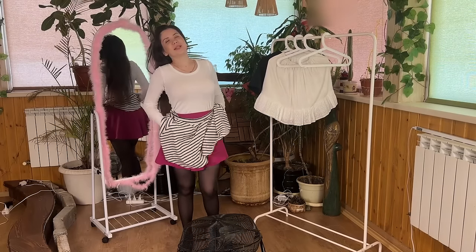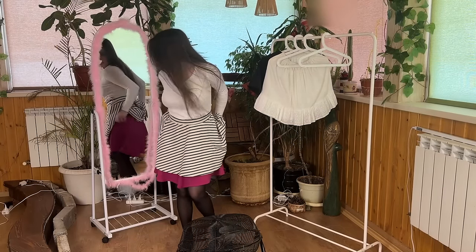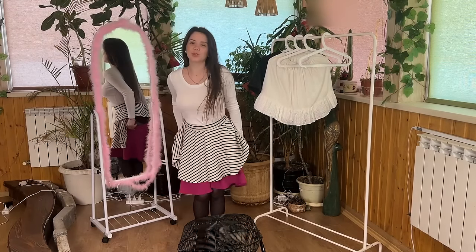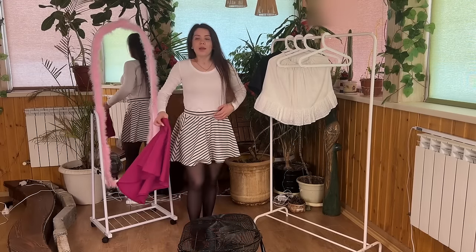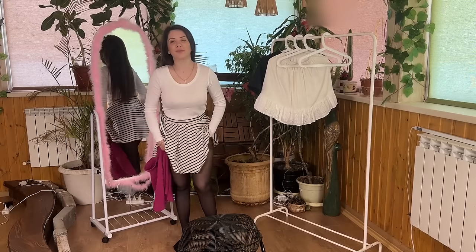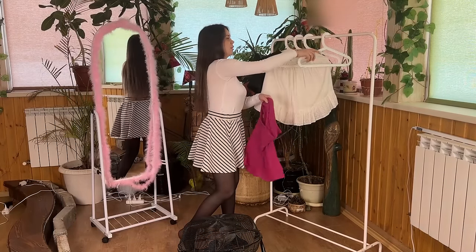Well, I can say straight away that this skirt is made of a super thick fabric, and I'm not really sure if it's going to be a great option for you to wear in the summer. It might be kind of universal. Well, you can wear it probably on cool summer evenings, or when it's super windy, but we will check it.